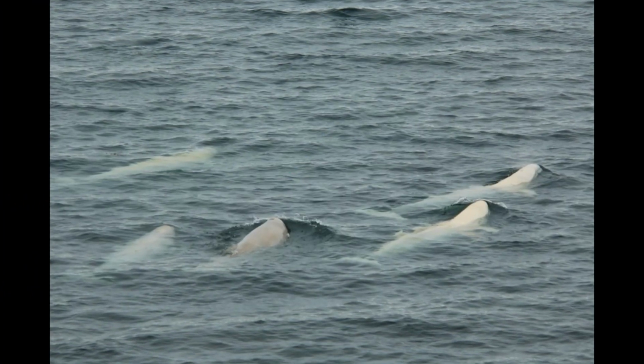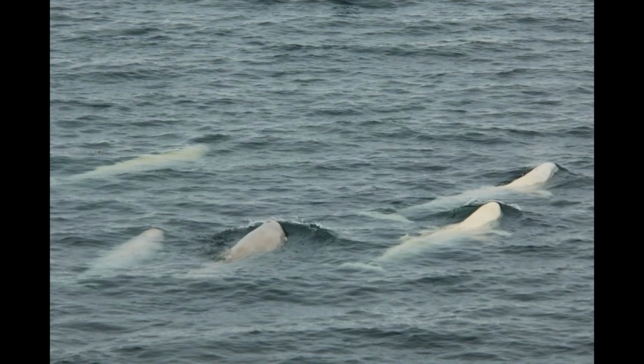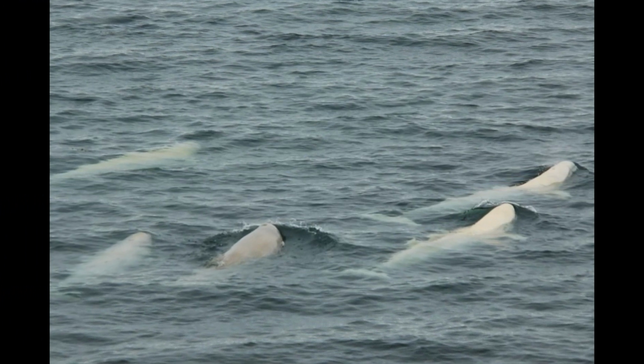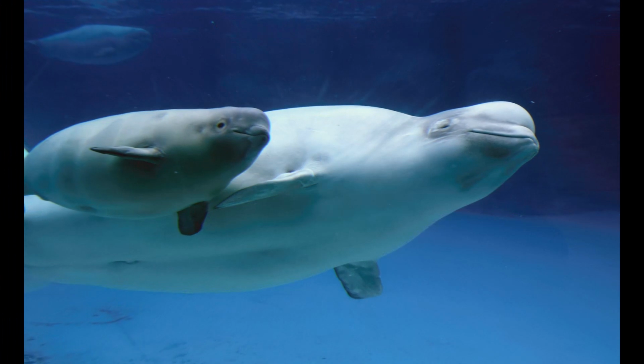The gestation period for beluga whales is about 14 to 15 months, which is longer than that of most other cetaceans. This extended gestation period might be related to the timing of their breeding season and the availability of food in their Arctic habitats.